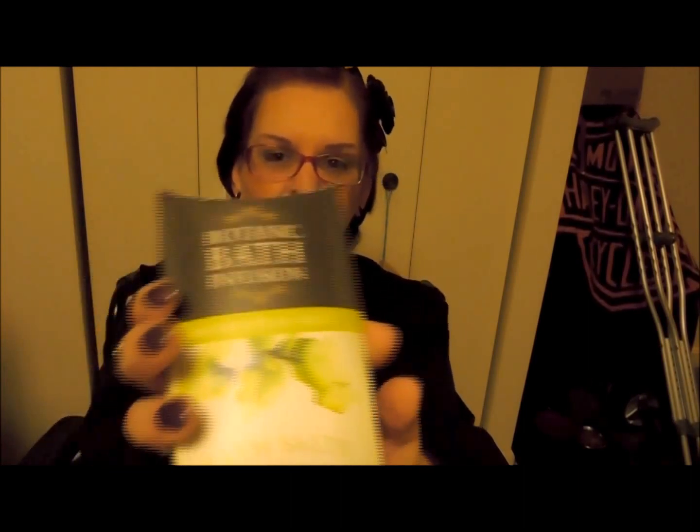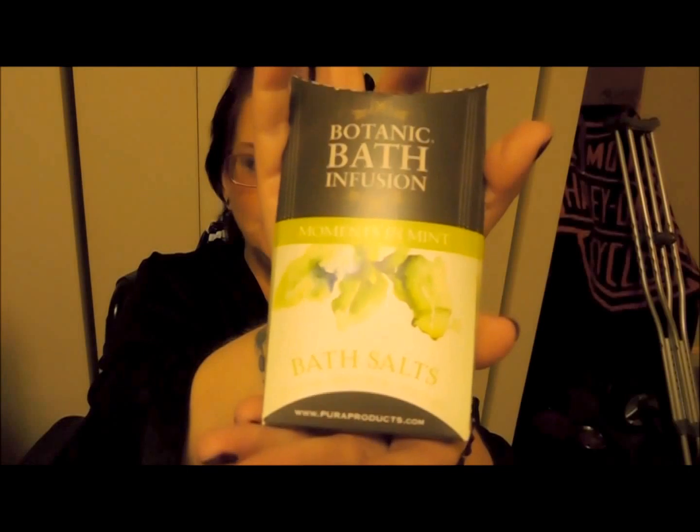So the first thing I'm going to take out of the box is called Botanic Bath Infusion Moments in Mint Bath Salt. It's all natural, made in the USA, and it is cruelty-free from pureproducts.com. It does smell good. Let me see what the card says. So this is Pura Botanica mineral sea salts paired with herbs and flowers for a relaxing bath experience. This is a full size and the value is $10. I like that.